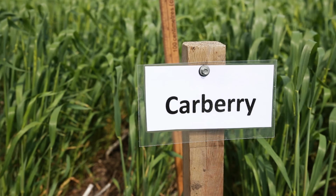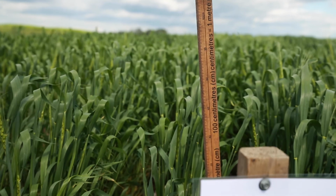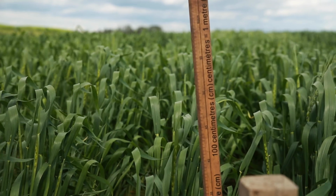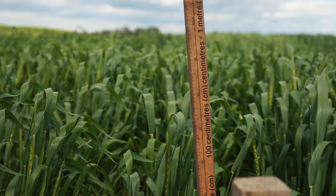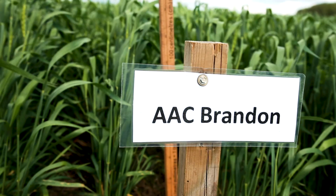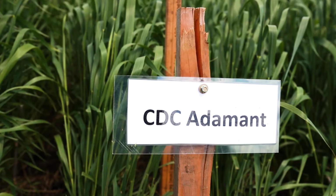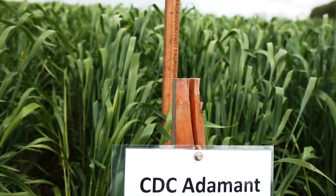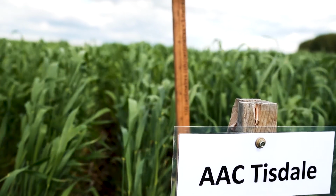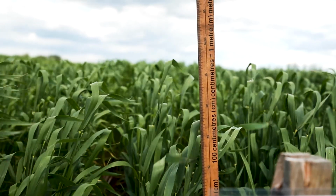Beginning with Carberry, it is used as the check variety, and so all of the yields that you'll find in the SaskSeed guide are reported as relative to this variety. The protein is 14.5 and relative maturity is 102 days with a height of 83 centimeters. Then we have AAC Brandon, CDC Adamant, AAC Tisdale, which has about 6% higher yield than that Carberry check variety and a gain of 0.5 protein.